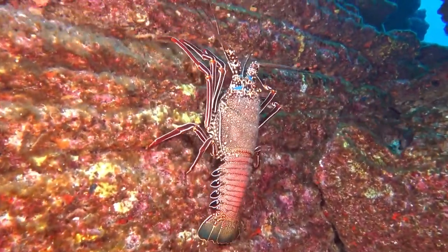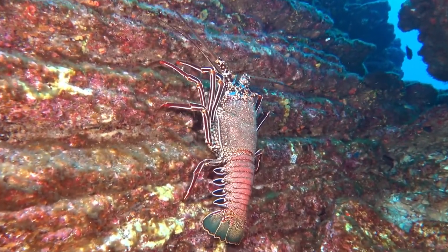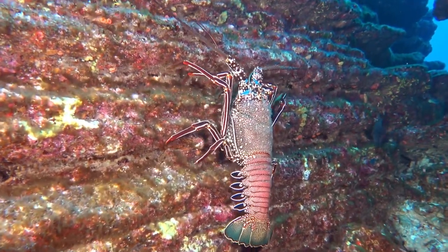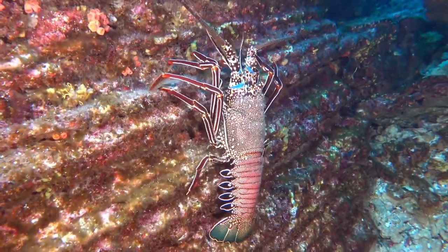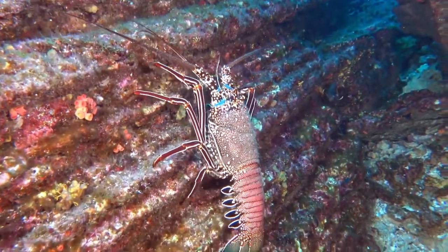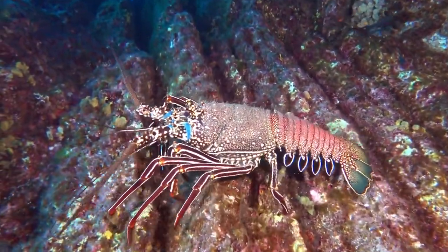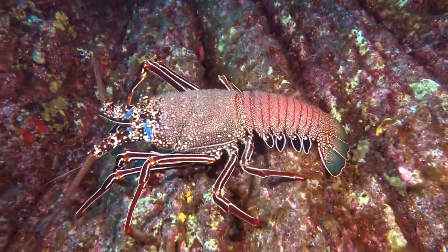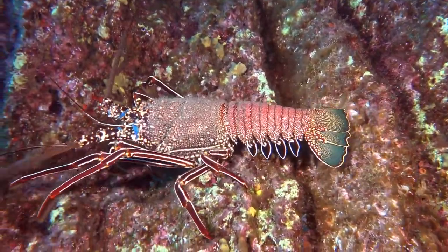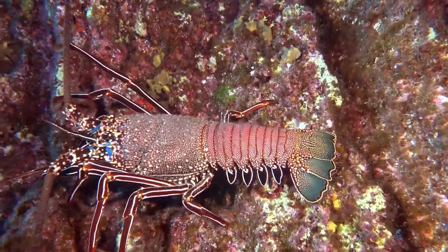I mean, this one was just walking up the sheer cliff that's 100 feet up and 1,000 feet straight down. They don't seem to be preyed upon by the big fish, which is quite interesting. There's lots of sharks around these islands, probably more so than I've ever seen. And usually in other places, the sharks like to eat the lobsters. That doesn't appear to be happening here out on these remote submerged volcanoes.